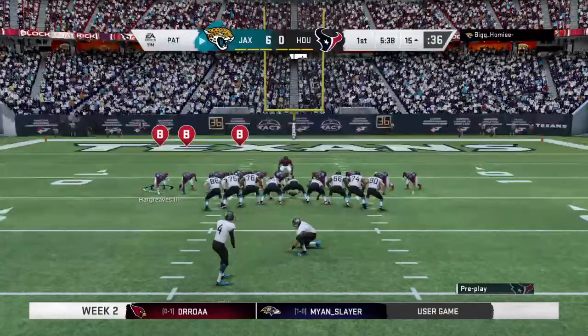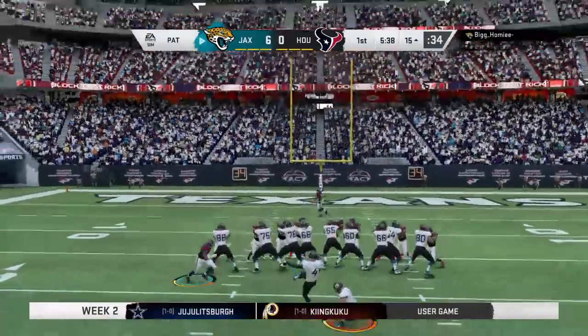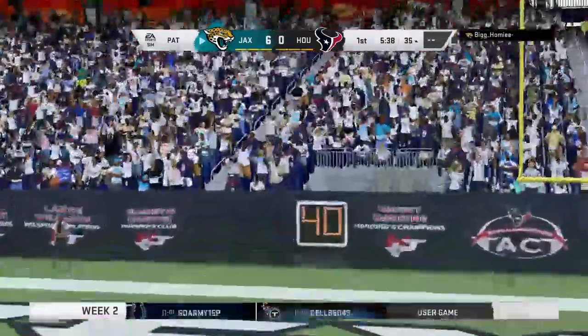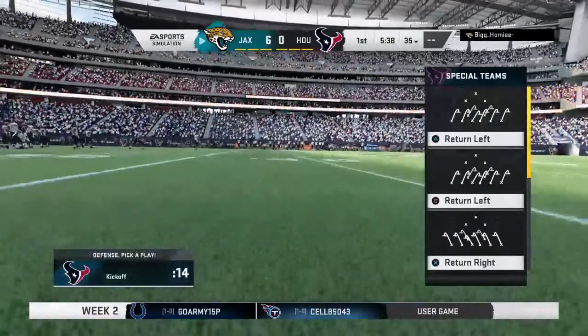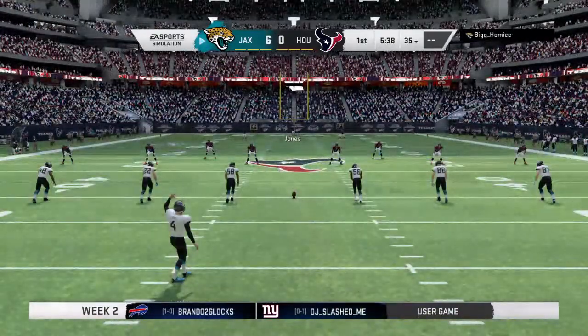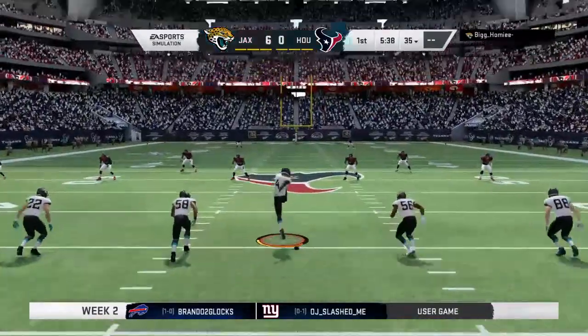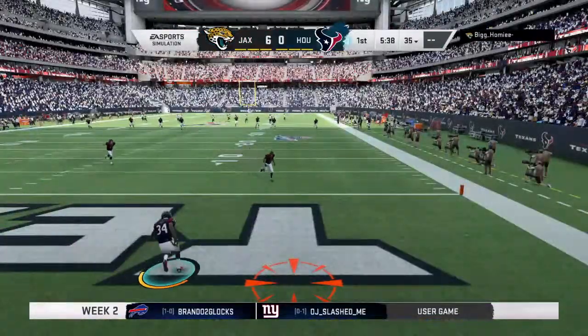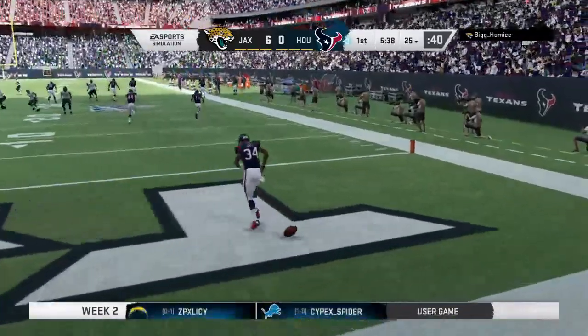Josh Lambo now for the point after. And his kick is no good. An inauspicious start here kicking-wise as this one stays a 6-0 game. Now he's back out there to boom this one away, maybe with some frustration after the PAT miss. This will be taken to the back of the end zone.